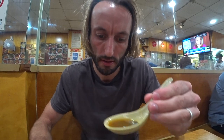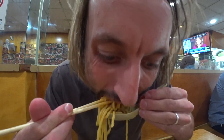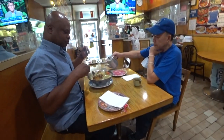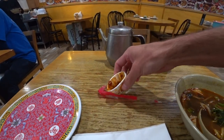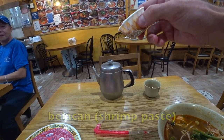So what can you find next? What's the best way to eat this? You take maybe a little broth, I think. Some noodle like that. Is that the technique? Tell me. This is a fish curry, or fish soup. No curry. Fish head. What is this called? This is called belacan? I ask her. I'm gonna ask this guy. What is this called? Belacan? Cool.